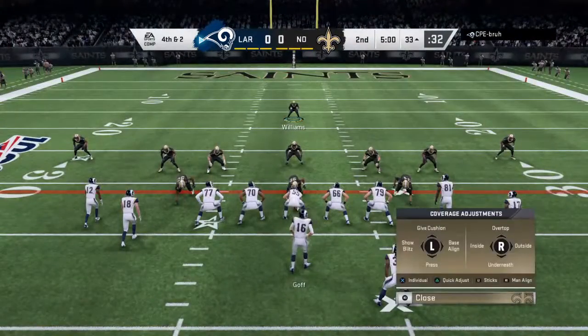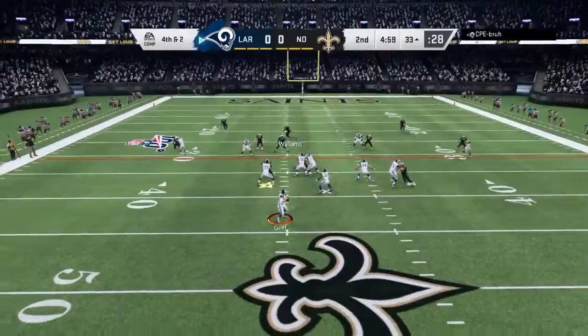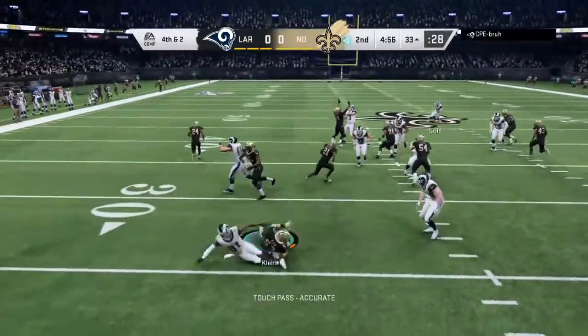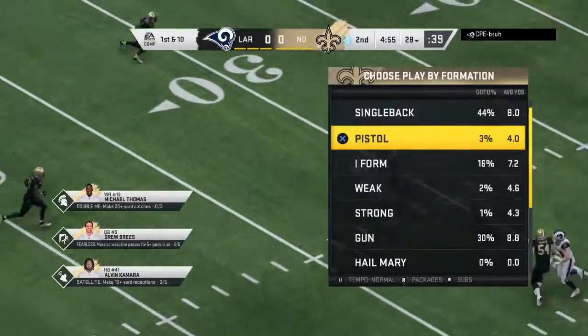They converted once earlier in this drive, but they'll roll the dice here again on fourth down. They go ahead and snap it. Gone. And this throw will be intercepted. It's A.J. Klein, the linebacker. And his guys are going to get the football at the 28-yard line.